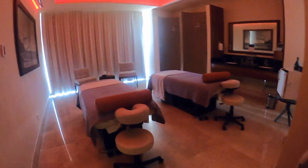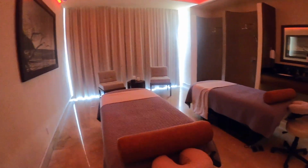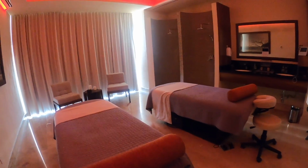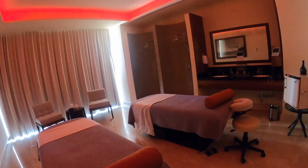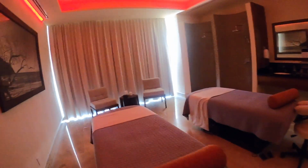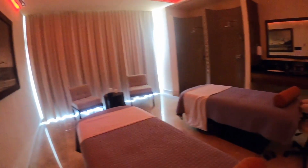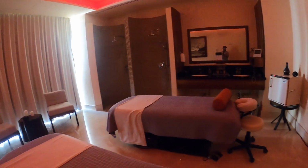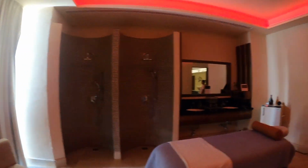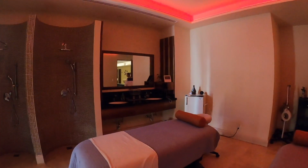Oh, this is the parejas. Así es. So this is the couples. If you want to do one with your wife, you guys can do it together. Y la vista esa es para el otro lado. No se usa mucho. Es la torre. La torre, okay. Right. La que tiene vista al mar ahorita está ocupada. Oh, okay. So there is another one with ocean view couples. This one just faces the tower, but super nice, very spacious.